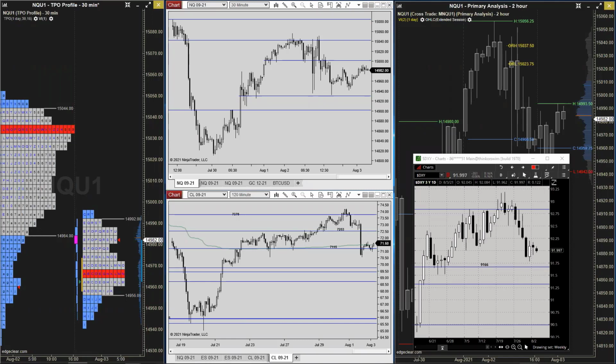And as we come into the States, we do get manufacturing PMI out of Canada at 9:30 Eastern, along with durable goods out of the States at 10 a.m. Eastern, as well as factory orders. And we do have a 30-year bond auction later today. It says it's tentative, which I'm not sure why, but I guess it's tentatively at 11:30 Eastern.